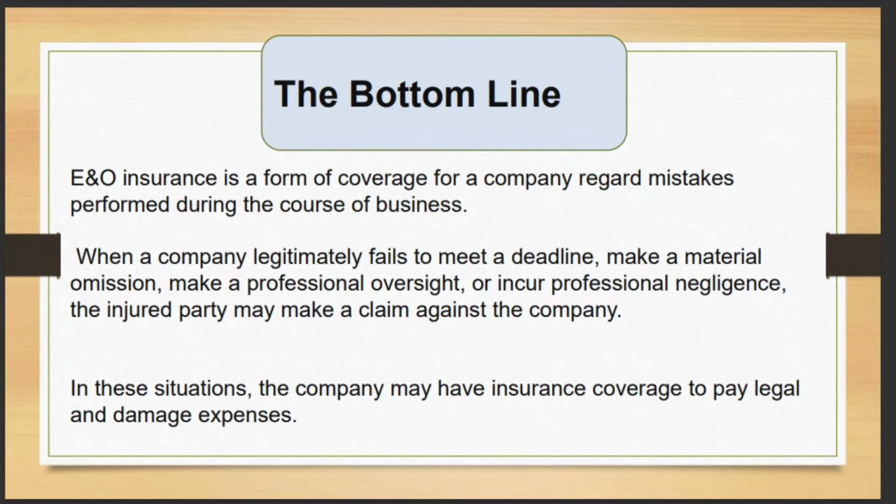The bottom line: E&O insurance is a form of coverage for a company regarding mistakes performed during the course of business. When a company fails to meet a deadline, makes a material omission, makes a professional oversight, or incurs professional negligence, the injured party may make a claim against the company. In these situations, the company may have insurance coverage to pay legal and damage expenses.